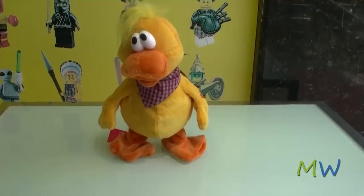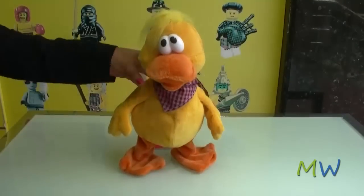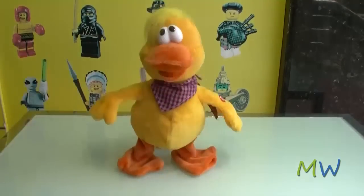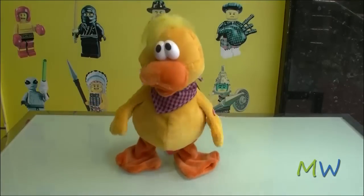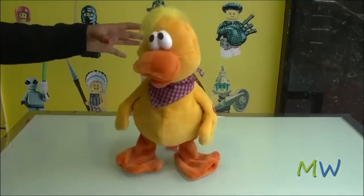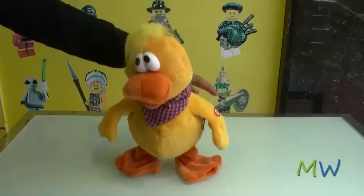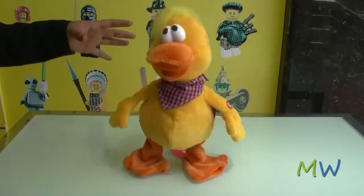Hello kids, we have a very cute duck soft toy here which is very entertaining. A battery operated soft toy which makes noise on pressing a button and also dances. On pressing the neck of the duck, it quacks, showing its irritation. That is so adorable and entertaining. Wow, it is a lovely toy, very cute and very nice.